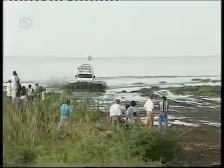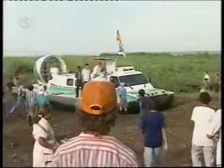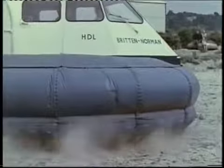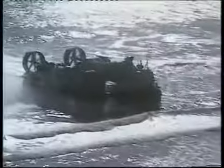All across the developing world, there are situations where this unique British invention can make all the difference to the standard of living of very isolated people. But the countries who need to buy them do not have the hard currency to do so. Over the past 40 years, the hovercraft's astonishing capabilities have made it invaluable in many roles. But with their massive amphibious landing craft, the LCAC, it's the US Navy who have a strategic vision for the hovercraft's future.